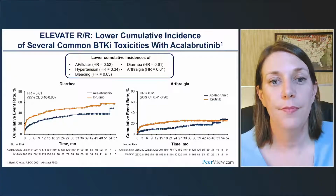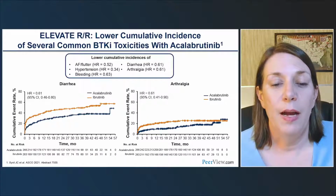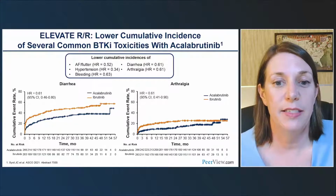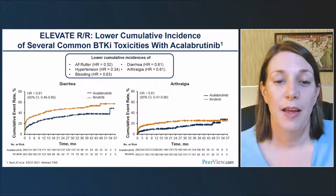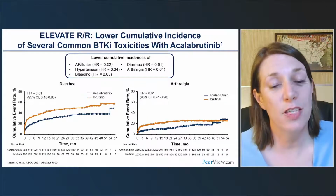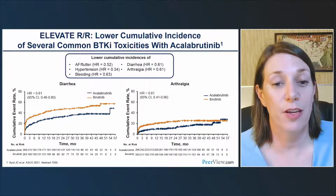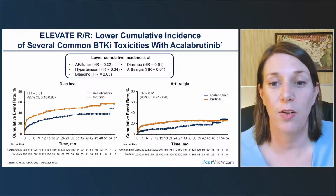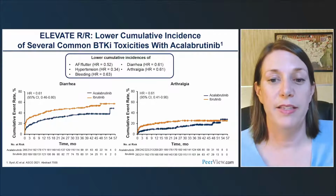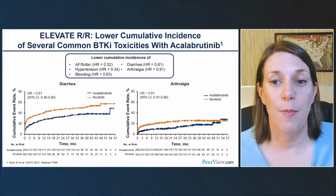And then we saw that these toxicities that tend to continue to occur over time, that can usually be low grade but difficult to tolerate if somebody is taking a drug for years and years, things like diarrhea and arthralgia. Diarrhea did seem to be quite a bit lower with acalabrutinib than ibrutinib. Arthralgia also, early on, was lower with acalabrutinib than ibrutinib.